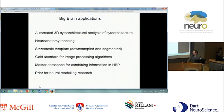So to close, what are the potential applications of the BigBrain? There are many and varied, but automated 3D cytoarchitectural analysis is possible. Neuroanatomy teaching, it's a stereotaxic template, obviously downsampled and segmented. It's a gold standard for image processing algorithms. It's a master data space for combining information across major projects such as the Human Brain Project in Europe. And it's a prior for neural modeling. You'll hear examples in all of these areas in today's talks.